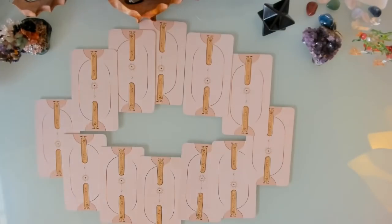Today's pick a card reading is a fairly long range one. It's what's coming up for you in 2022. So I'm using a particular spread which I'm going to describe to you before we go to the pick a pile part of the reading, that I tend to use when I'm doing longer range readings for people.